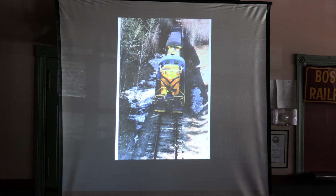And this is in Campton, just below where the depot was. They're crossing underneath Route 93, and this was back in the days when there wasn't much traffic on Route 93, especially on a Sunday, and you could just stop on the road and pull over, take a picture, and then nobody bothered you. I don't know if I'd want to try that nowadays, but we did it several times that day.